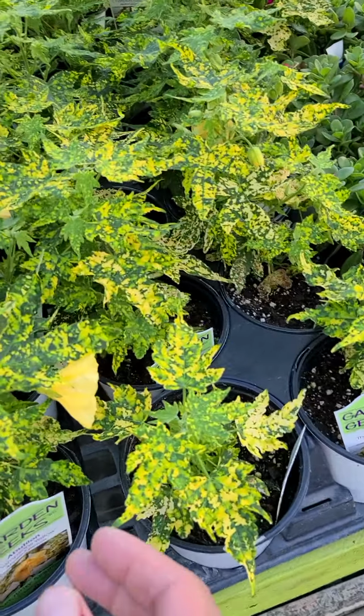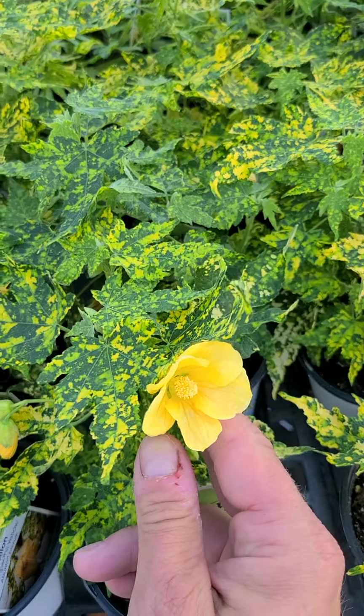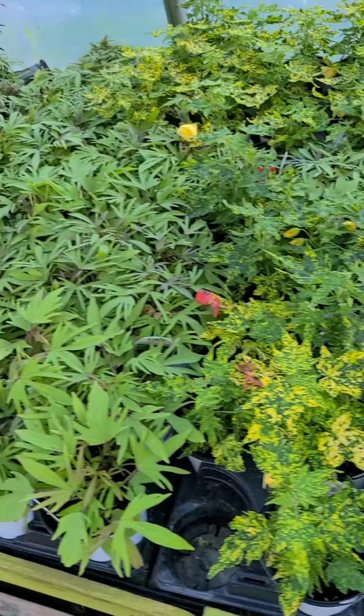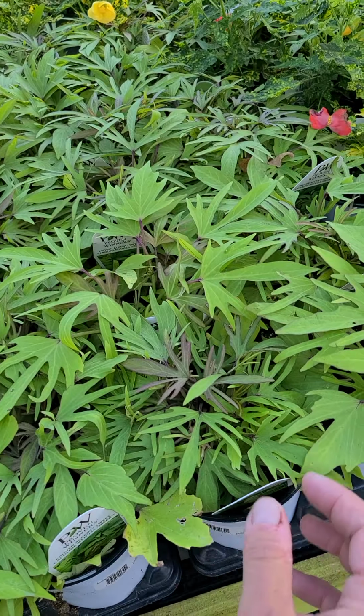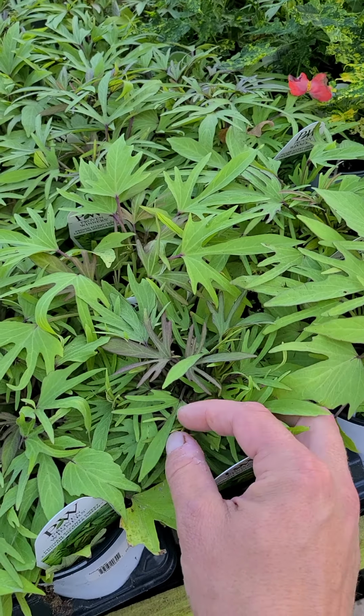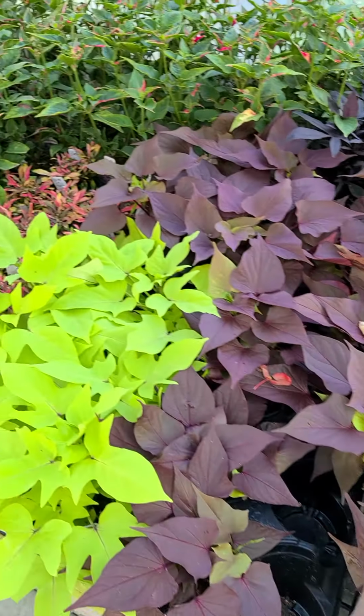And another abutilon with this incredible variegation. If you're into variegation, look at that. Nice sweet potato vine. This is a new one. This is Medusa Green. Pretty cool plant. And your classic sweet potato.